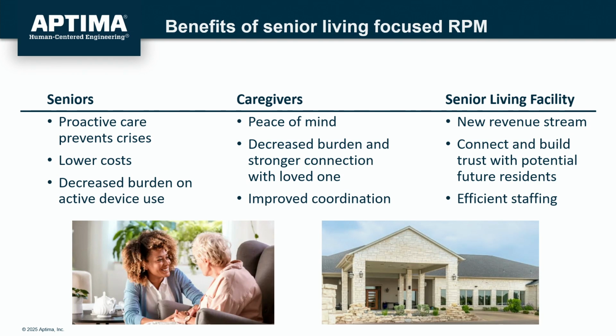And so finally, I think senior living focused RPM is going to be the future. For seniors, it offers proactive care that can prevent crises, also provides care at a lower cost and decreases the burden of active device use by using contactless sensors, which is really essential, especially for memory care. For caregivers, it provides peace of mind and decreases their burden, which allows them to have a stronger connection with their loved one and improves coordination with the care team. And then finally, for the senior living facility, this can even be a new revenue stream, and it can help them to connect and build trust with potential future residents, and also allows them to potentially employ more staff.